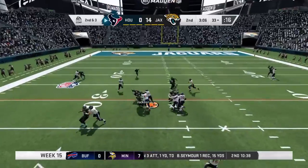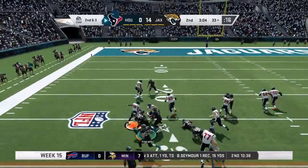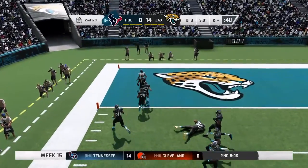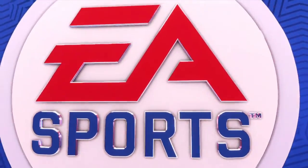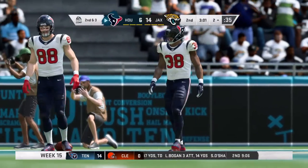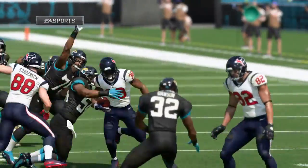On 2nd down now, Edmonds. Just bowling over tacklers. Touchdown, Houston. A great effort there. His 6th touchdown of the season as they are now on the board here in the first half.